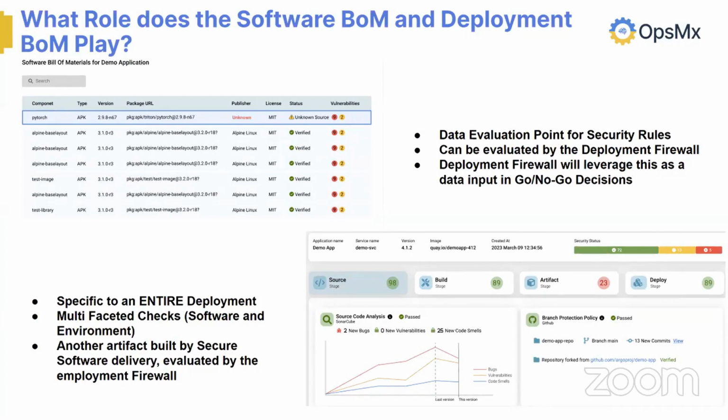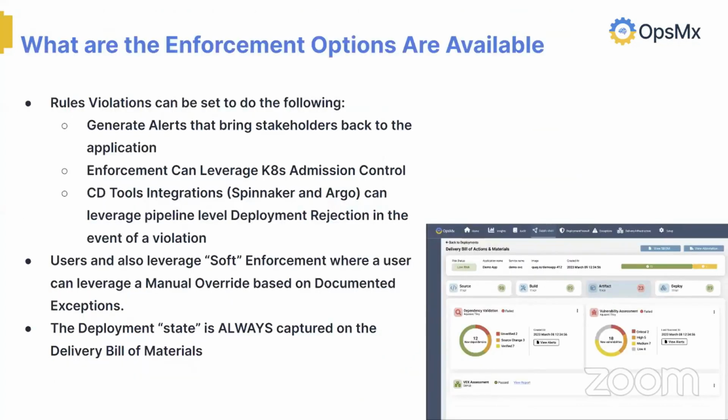But first and foremost, with the deployment firewall, we're saying, are these things in compliance? And if they're not, we need to stop the process. We need to alert someone to that fact. And then we need to wait for either remediation or exception. But these two things here are direct inputs into that deployment firewall. Now, in terms of enforcement, there's a handful of different ways we can go about doing this. I think that rules violations can be set to do the following.